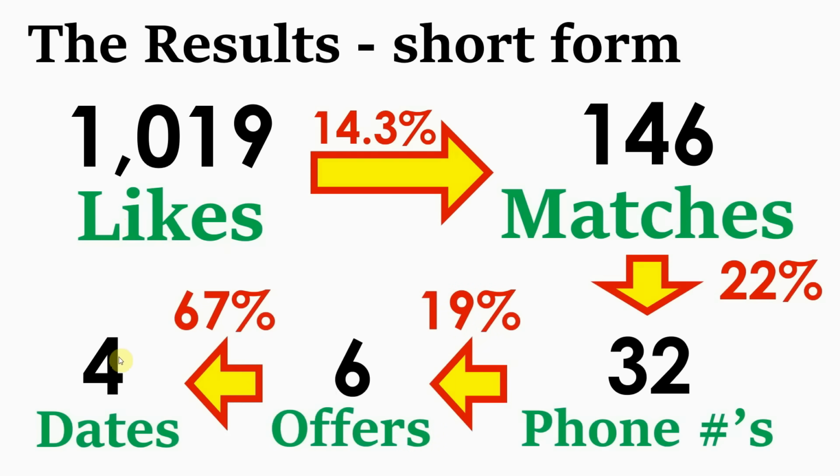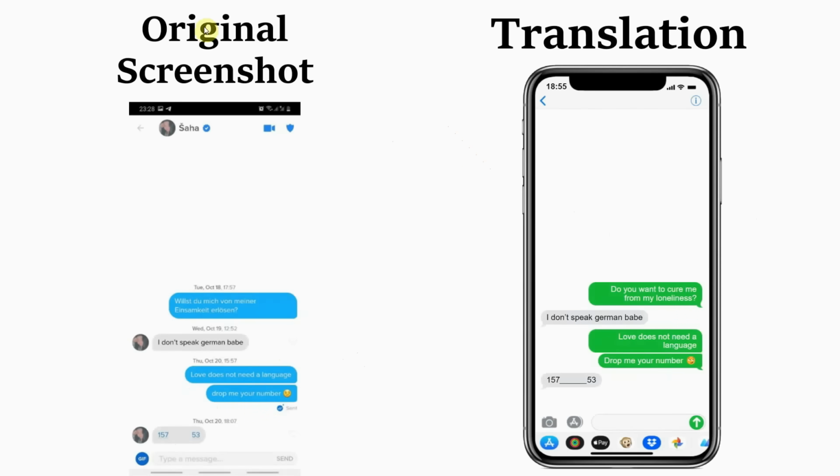And now, to show you further proof of how easy it was, here are some screenshots of his message conversations showing the lack of effort and game required to still get women to follow along.